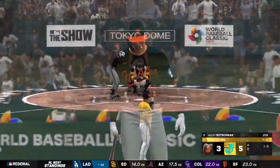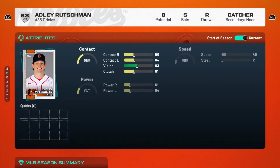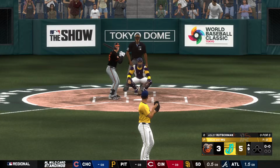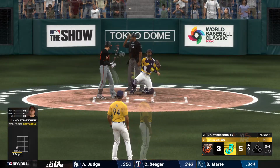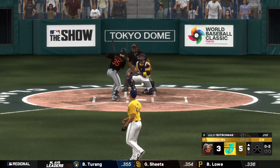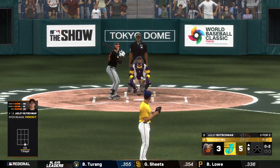Here's Adley Rutschman. 0 for 3 with 2 flyouts and a ground out. Rutschman. So important to get ahead of these hitters. You don't want to issue a free pass and allow that tying run to come to the plate. Always want to keep that other team in a position where if they're going to beat you, they're going to have to do it with multiple hits.